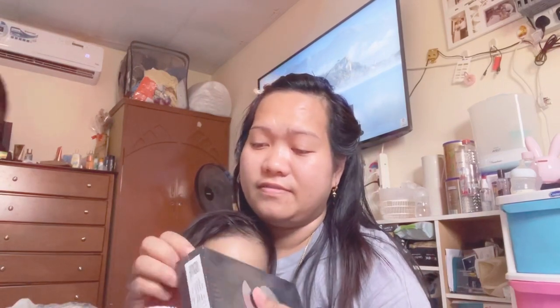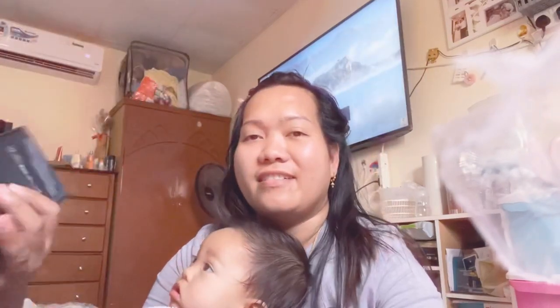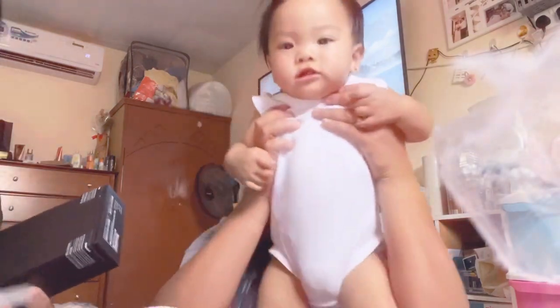So we're going to open this one. He actually has an S10 Plus, and now it's times two. But I can't open it. You should open it because it's for you. There's a sticker. You can't open it because I'm holding this naughty girl.